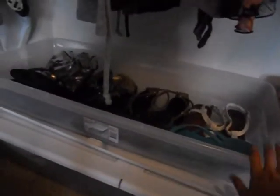So then down here I have my summer shoes, and in the winter I just put the top on it and don't use it, but because it's summer, this is just where I store them because I don't have any more shelf space up there. And then in the bottom big container thing I have all of my winter clothes, and in the winter I take my summer clothes and put them in here and bring out my winter clothes.